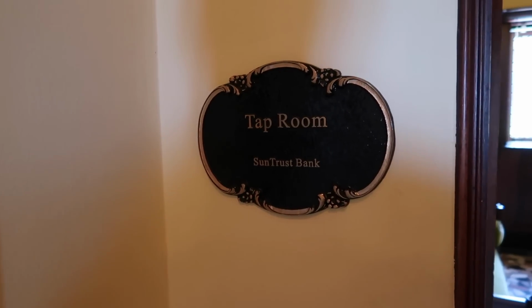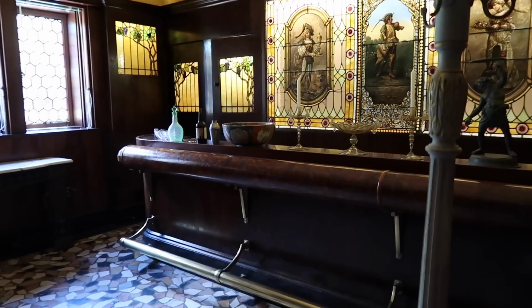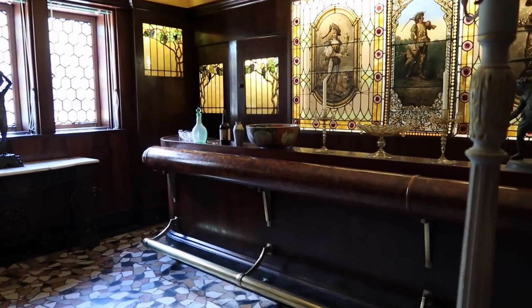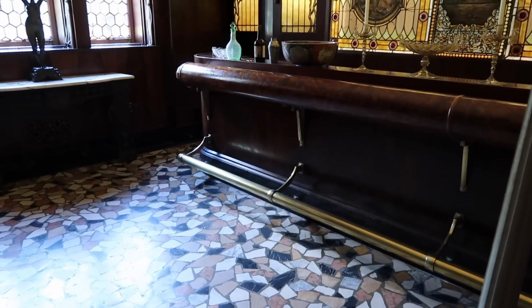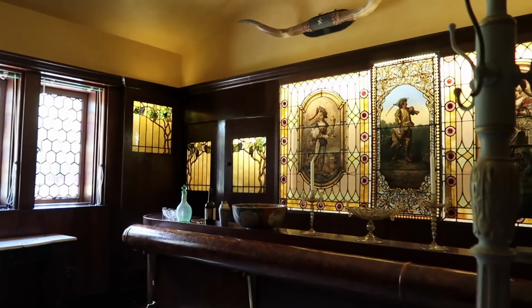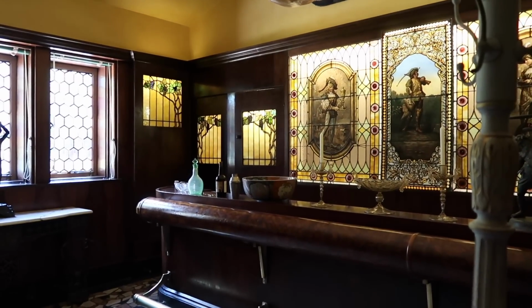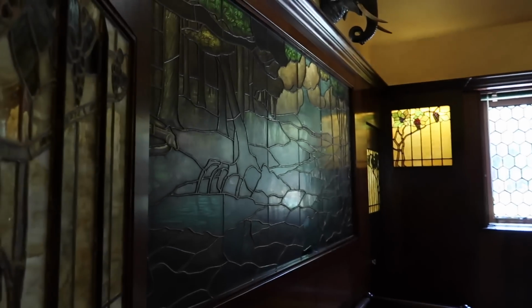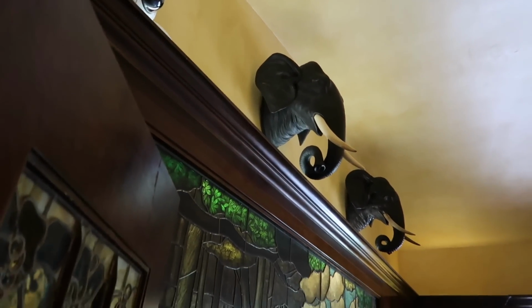And the tap room. It's like the cigar room, the parlor, the bar. That is awesome. Look at that bar there, the old bar. Of course they call it the bar because it used to have a bar on the bottom. Look at the stained glass. You can't really walk into this room, but you can see it from here. Over here there's some more stained glass. Some elephant heads up there. I don't think those are real, those are fake.